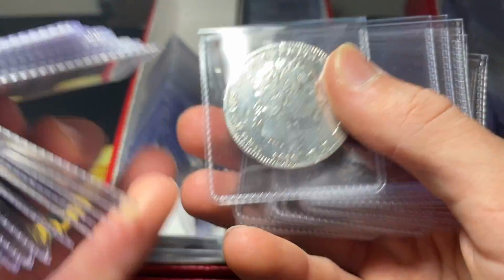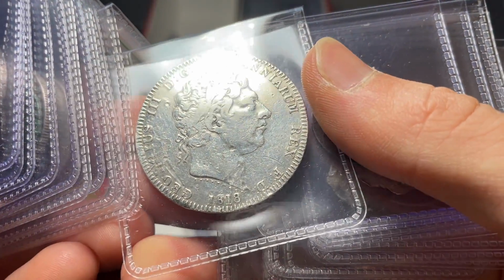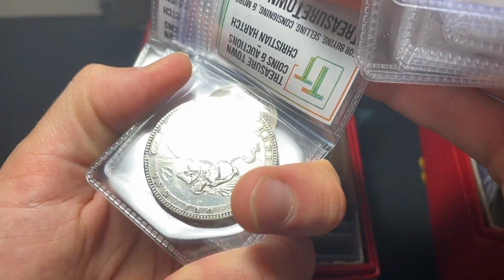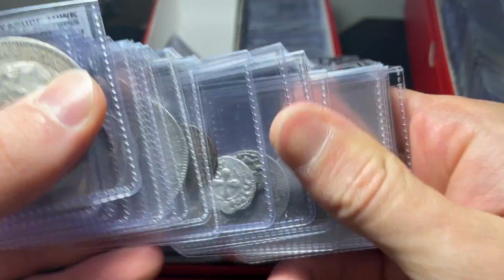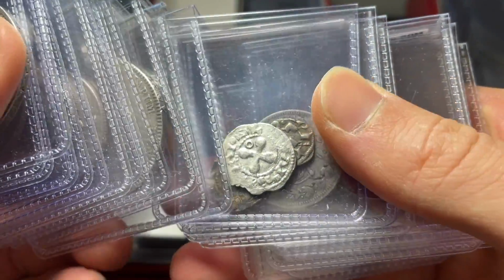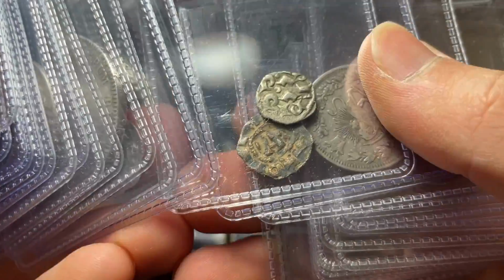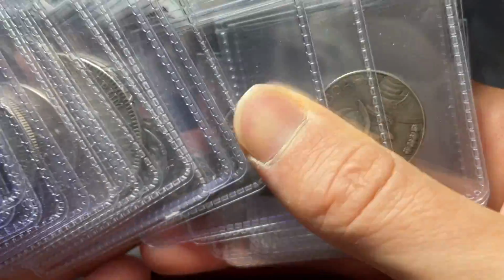1823, elegant coin. And this one has a cleaning, but it's a huge 1818 King George the Third. Full, I think it's a crown, or yeah, I think it's just like a crown coin. But that should be a more valuable one. We've got 2 pfennigs from 1860. A bishopric of Valence and Die coin. This one's a really nice Italian coin from the 1200s. This one's from the 1100s.